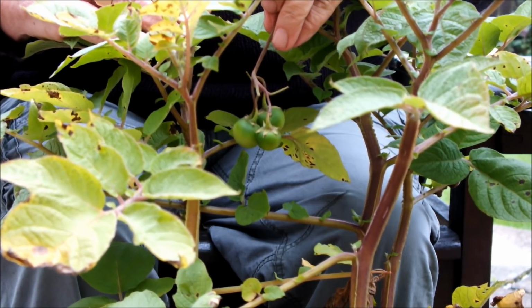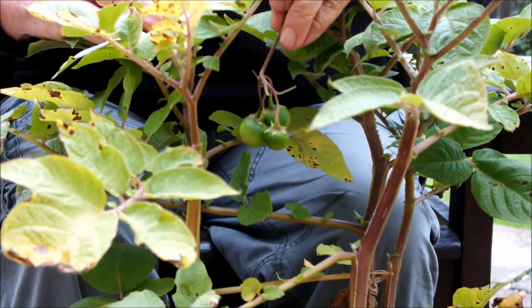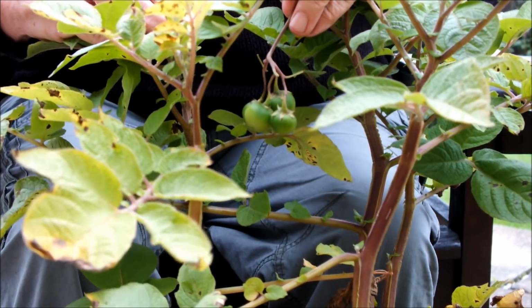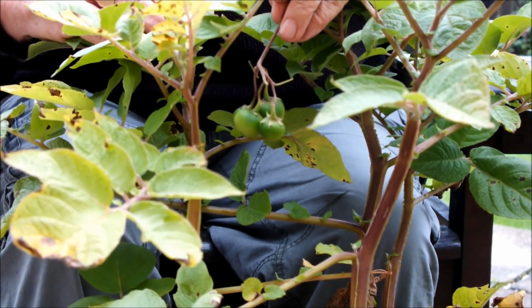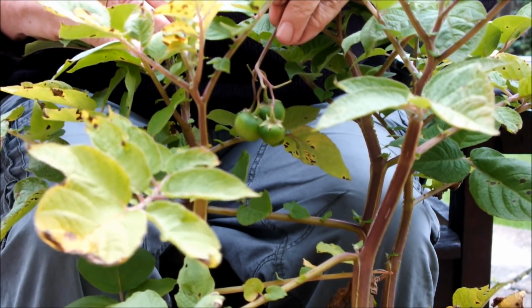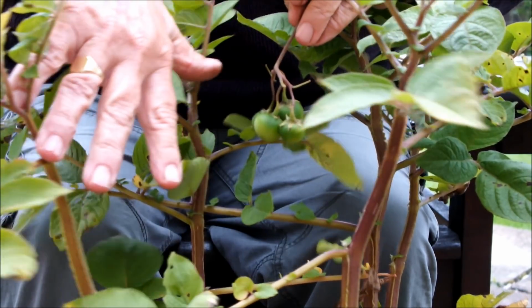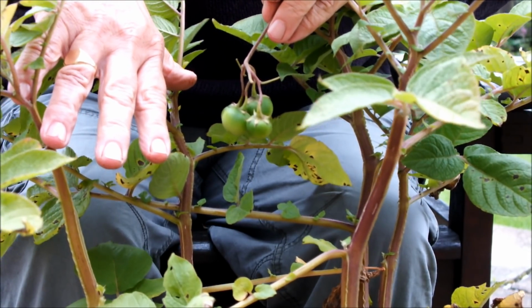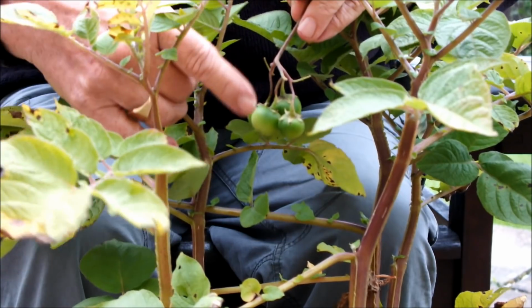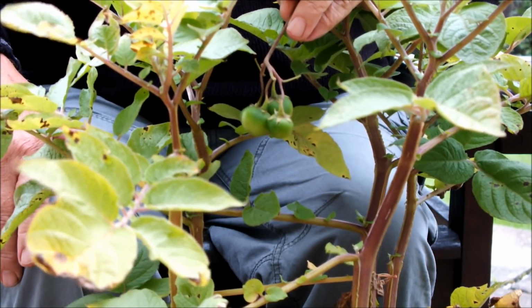So what I'm going to do now is I'm going to remove these berries and I'm going to put them in the bin. I have no use for them, and all they'll actually do is take the energy from the potato plant, when personally I want that energy to go into the tubers. I want the tubers to get big, not the berries. Okay, we need all the focus on the tubers.